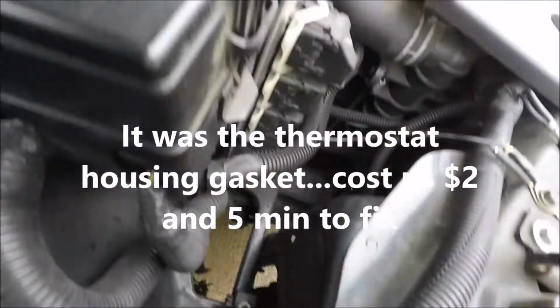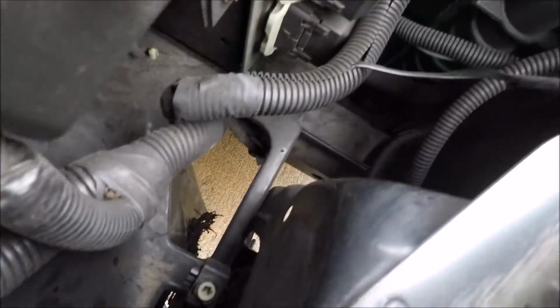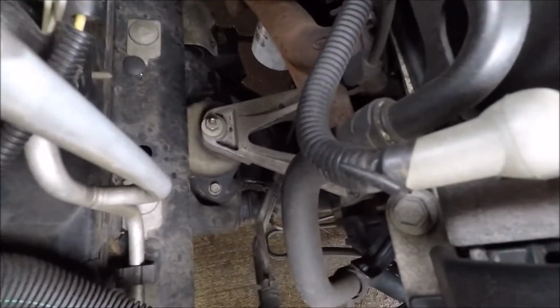But everything else is good. That's just one of those things that happens. It's a 13-year-old car. It's not new. I can't expect it to be new. Everything looks good though.